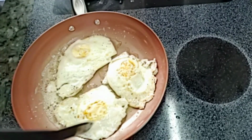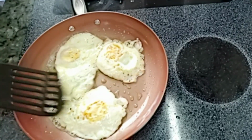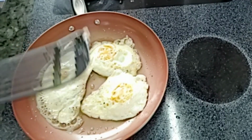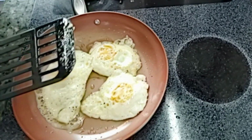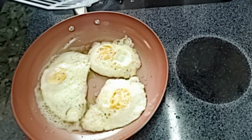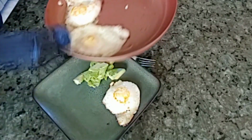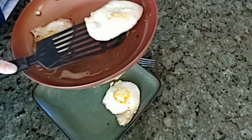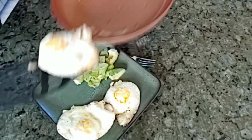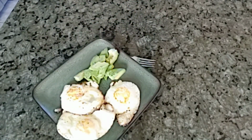Alright, so I kind of like them dippy. I'll let them cook for just a little bit more. And then I'll put them on a plate. And then I'll come sit down with you guys and we'll have a meal together. That will be fun. Alright, so here's these beautiful eggs. I kind of like them crispy sometimes. Other times I like to make them kind of gooey in the center. Just kind of depends on what I'm eating them with.